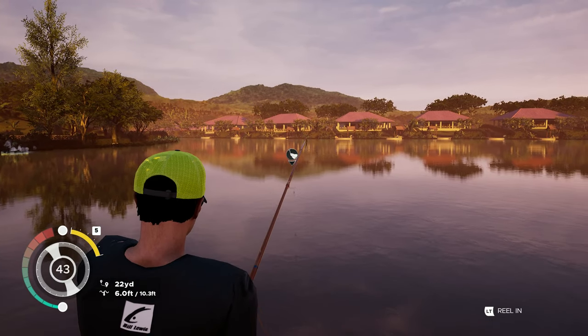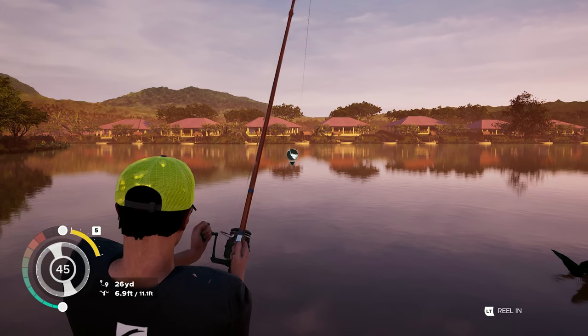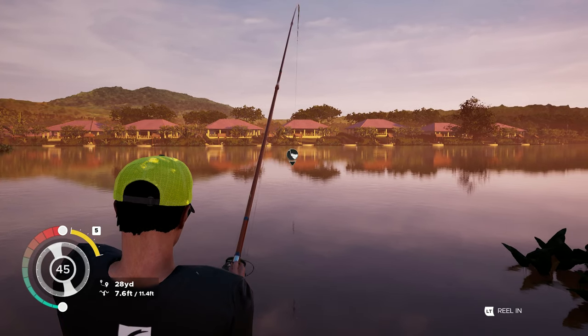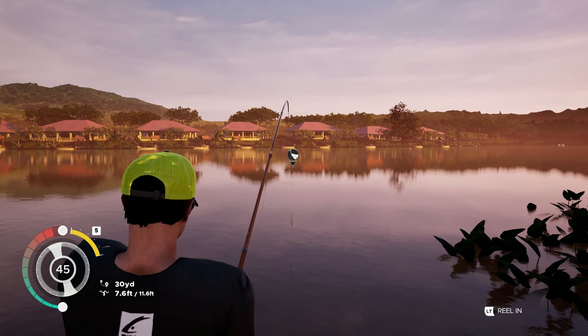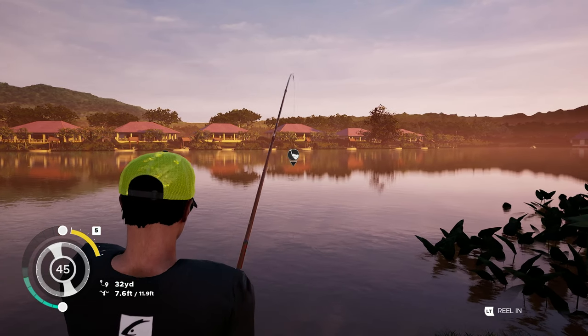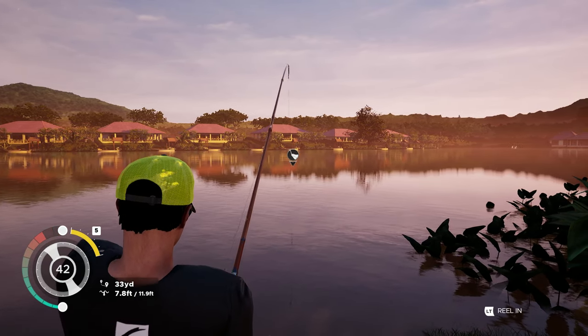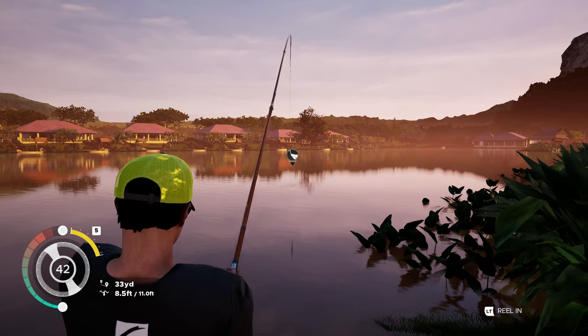But yes, when you're playing these fish, you've got to watch your tension. Mine's right up there near the red. You've got to keep it out from where it bleeps. You don't want it bleeping too much, otherwise you're going to pull the hook and lose the fish. And it's the same if the line goes too slack and it bleeps, you could lose the fish.